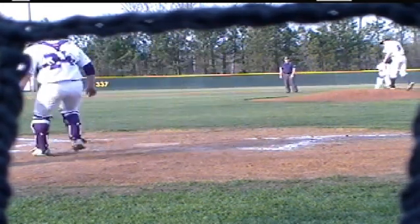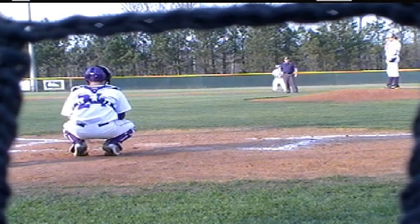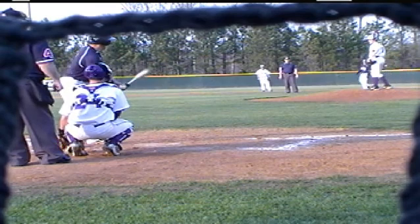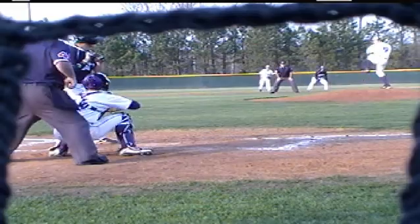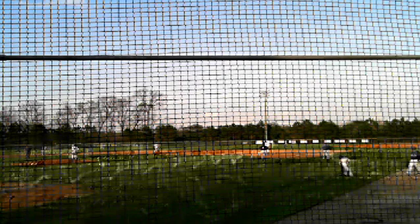And on deck for the Wolfpack will be the 4th hitter, which will be Turner Edwards, would be the 4th hitter for the Wolfpack here. He's next, number 11, the pitcher. He'll be the cleanup hitter also. 3 balls, 1 strike. Ball 4, he walks him. So Mixon walks here in the 2nd inning.